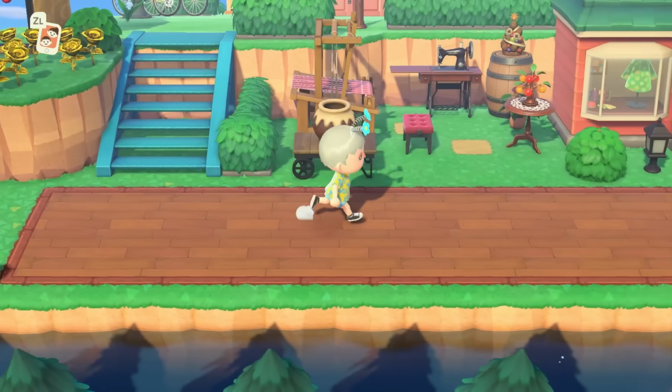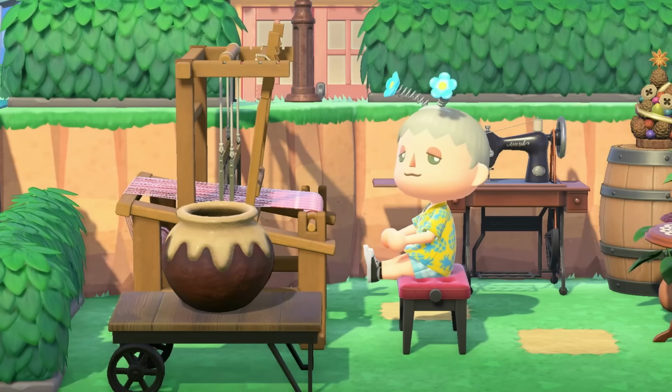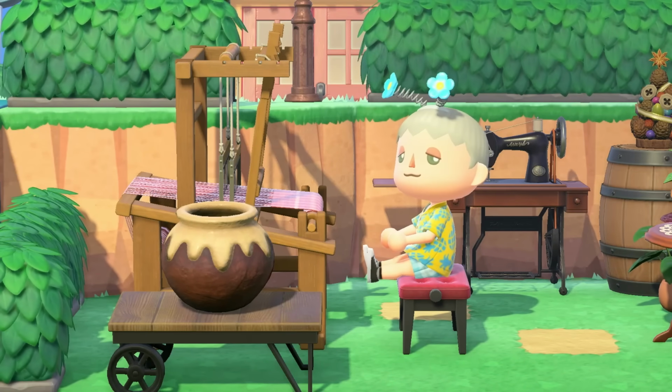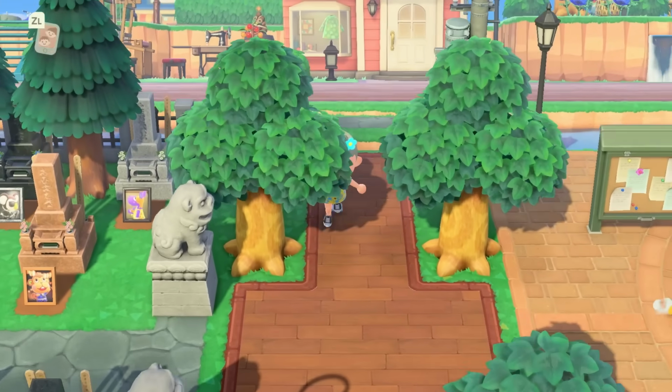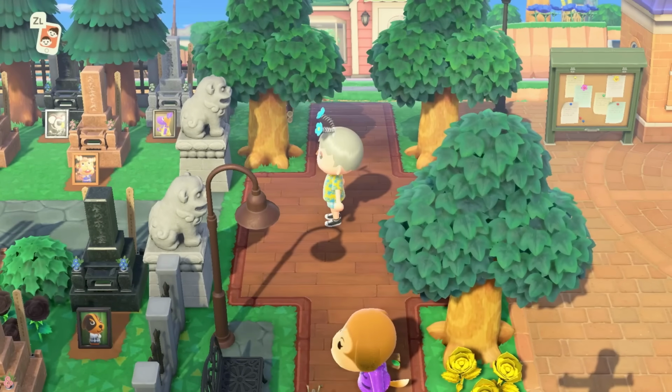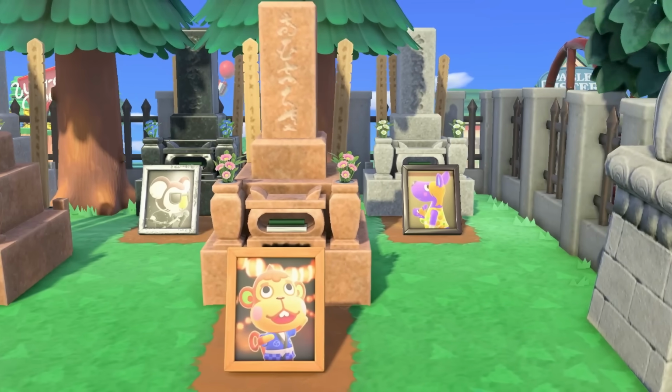Going the other way from the incline is the Able Sisters, and an outdoor tailoring area, for when tailoring inside is just getting to be too much. Then a hop, skip, but not quite a jump, leads you down to the graveyard, one of my favorite places on my island. Here's where I memorialize every villager who has left my island.